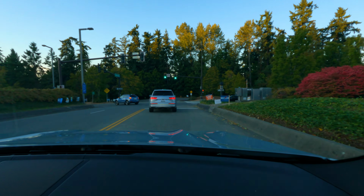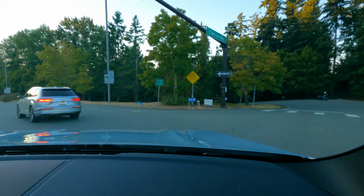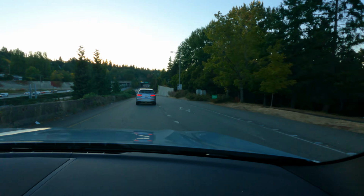My favorite on-ramp for taking the test drive. We'll drift back a little bit. We've got traffic behind us, so we're not going to be able to drift back too much, but we'll see what it sounds like.